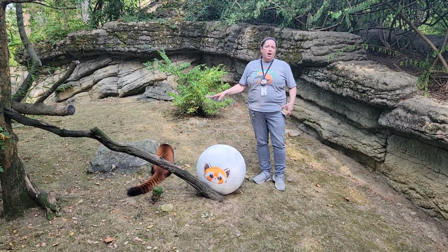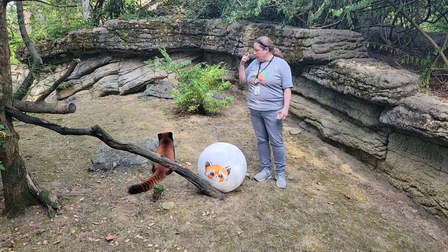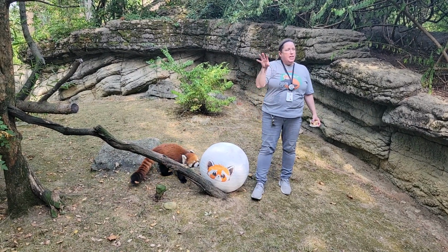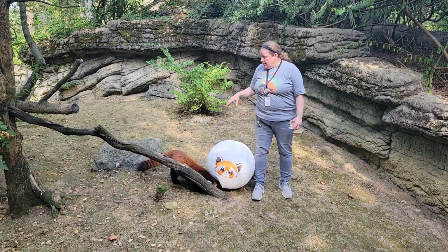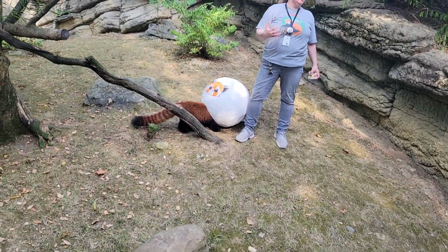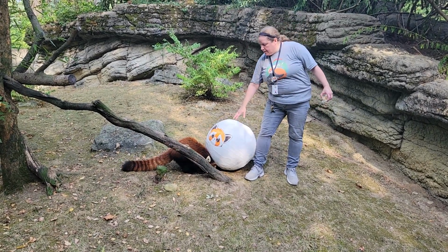Red pandas today are critically endangered. There are fewer than about 2,500 of them left in the wild. Habitat destruction is the big issue they face. Basically, in areas where they live, people are cutting down the forest for fuel, for farming, for any number of reasons.